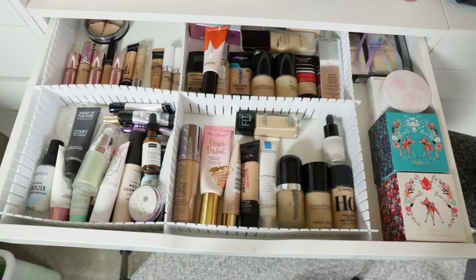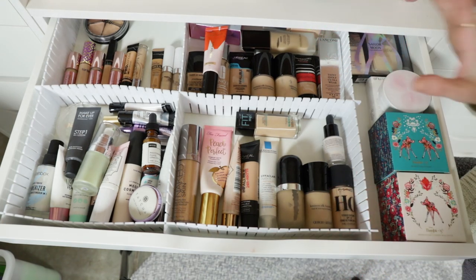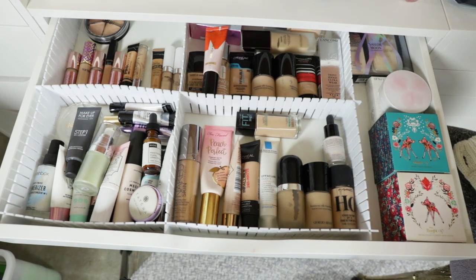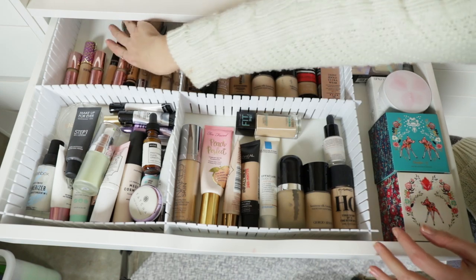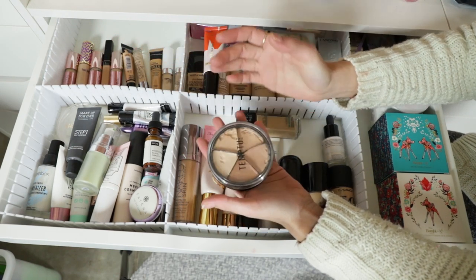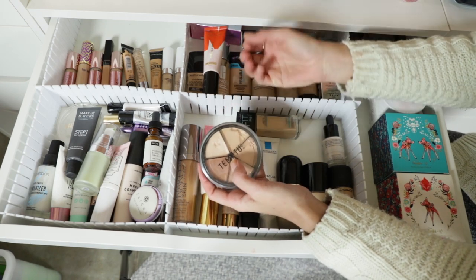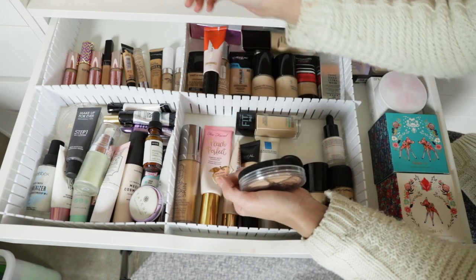So this is where I keep foundations, concealers, and primers. I'm not going to go through every single thing individually. I'm just going to pull out the stuff that I know I don't want. Starting with concealers, I have the Temptu SB concealer wheel. So that's good with their silicone-based airbrush machine. I'm going to get rid of it because it's old.